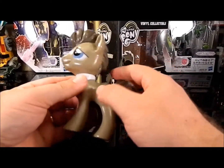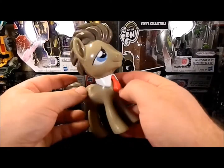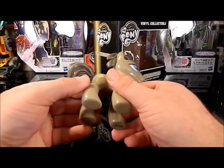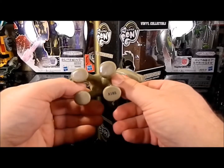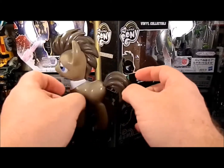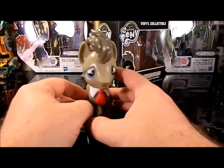But if you can see these in a store, I don't know who carries them, I don't know if Hot Topic or who carries these at all, take a look at them if you can. And make sure that everything looks straight. I wouldn't hesitate to send it back if it's not to your liking. I think he's going for around $13 now.